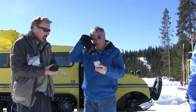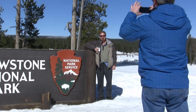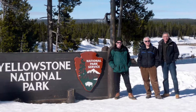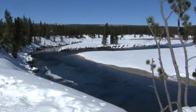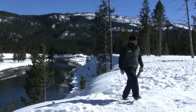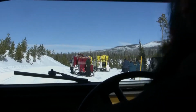We made a brief stop at the park entrance for the obligatory touristy things. A lot of happy, smiling faces with the expectations ahead. Snake River here at the entrance to the park. Our snowcoach driver, Jay. Oh no!